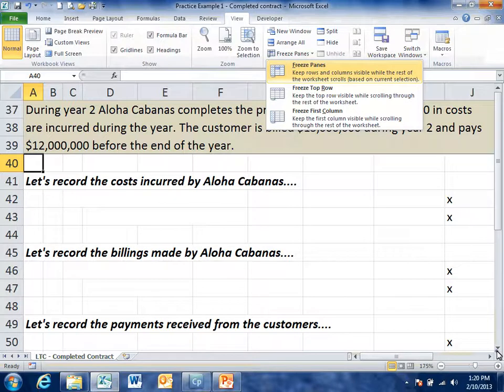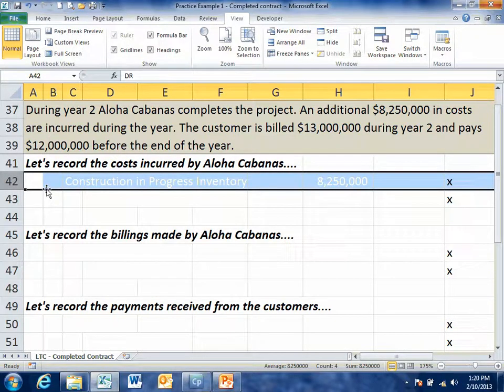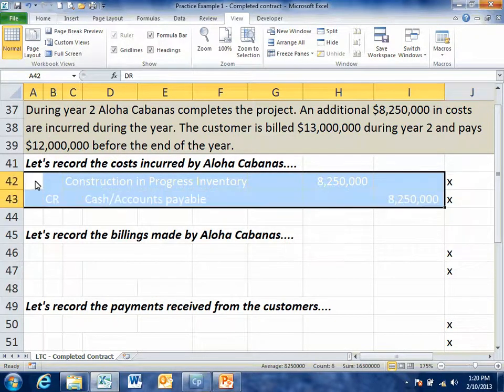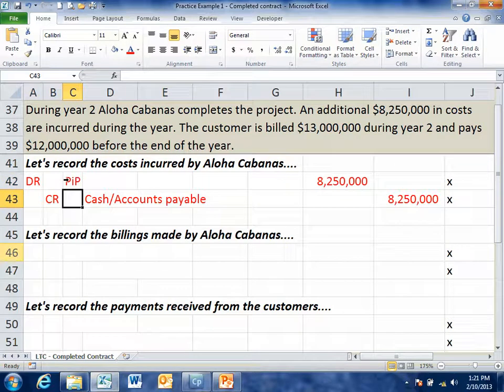In the second year, we spent $8.25 million in costs. So again, I can't put that to my expenses yet. So I'm going to debit my PIP account, and I'm going to credit cash or AP. So I debit PIP, and I credit cash or AP, or just cash or just AP. I'm fine with either. We've recorded our expenses, our costs incurred.